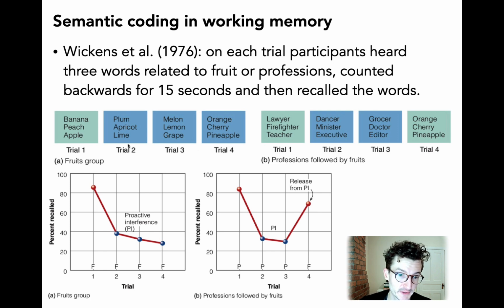And you can see that in this figure here. As we go from trial 1 to trial 2 to trial 3 to trial 4, the percentage of words recalled declines quite dramatically. We're up at like 85% to start, and we're down to 20, 30% near trial 4. So quite a dramatic decline. The explanation for this is that there's interference between the words because they all have the same meaning, or they all relate to fruits in some way. They're all drawn from the same semantic category.